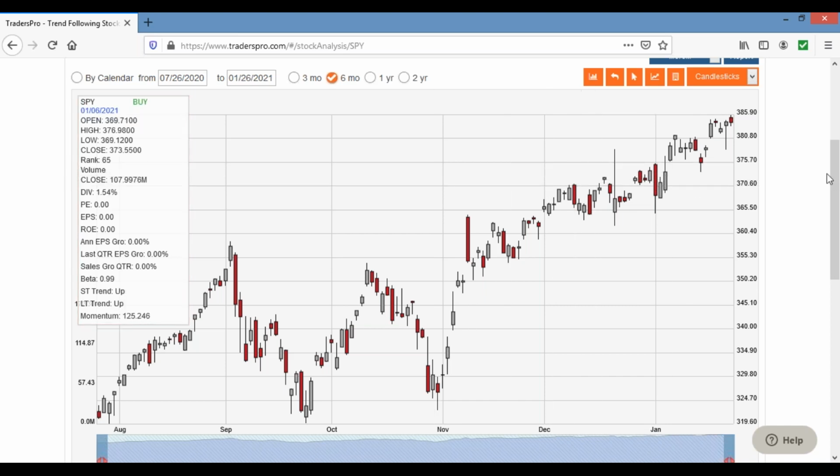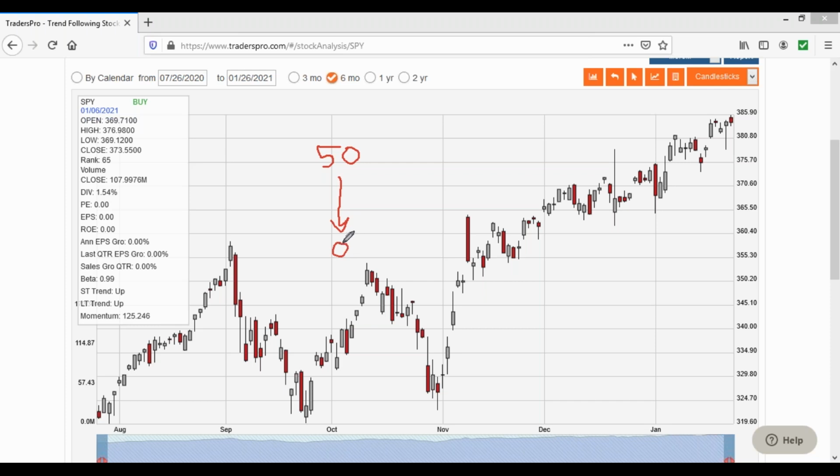For instance, if I buy a stock at $50, and that stock goes down, what's the most I can lose out of that? Well, obviously if that stock went to zero, I'm going to lose $50, right? Assuming I have one share of the stock, just to keep the example real simple. I can't lose any more than $50.